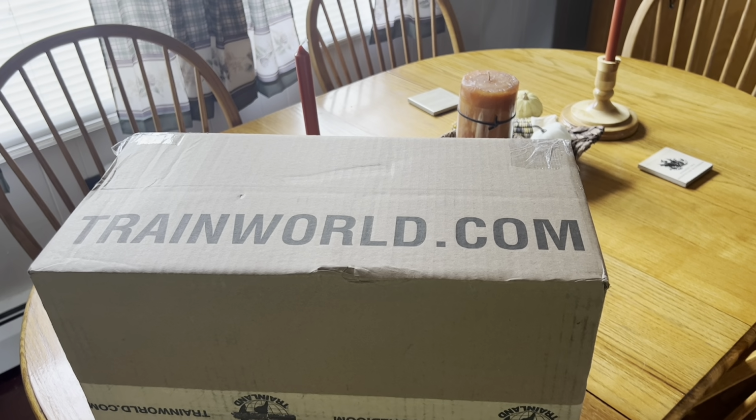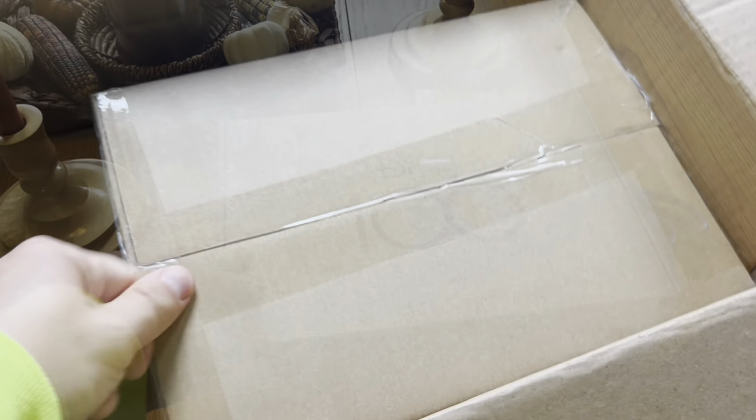Oh boy, who doesn't love seeing these boxes showing up at their front door? Okay, got a box inside of a box, and then I'm sure there's another box inside of that box. Okay, give me a couple minutes.